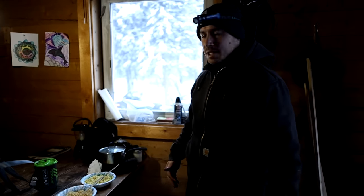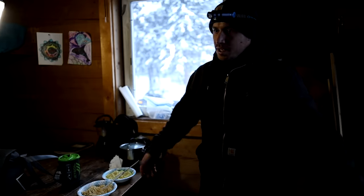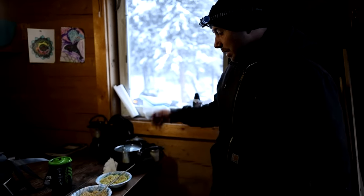These cabins are pretty basic. You're not supposed to leave anything here for the next people. Some people do, some of it's useful. Some of it's just garbage and we ended up hauling it away. We try to leave them a little bit cleaner, but pretty excited to be here.